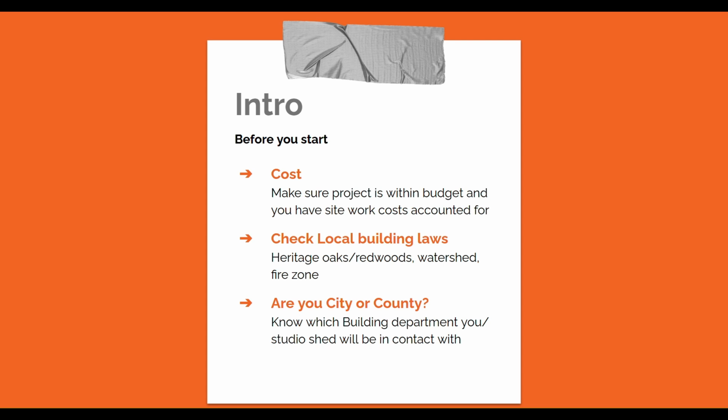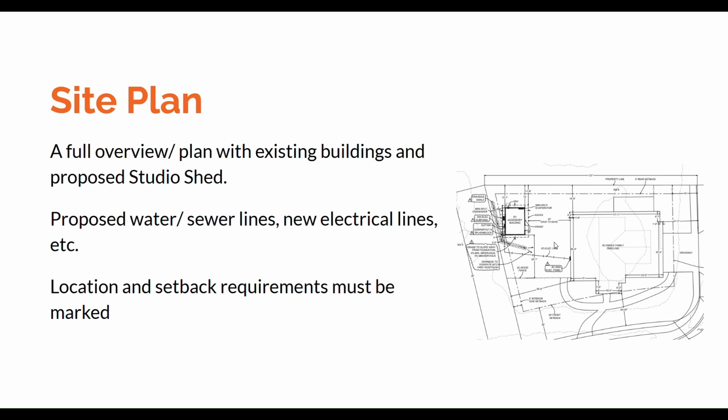And then also just knowing if you're in the city or the county. Cities are usually a little bit faster because they have a higher turnover of projects. Counties are usually a little bit slower, but again, that is all up to your specific city or county. All right, everyone is different.